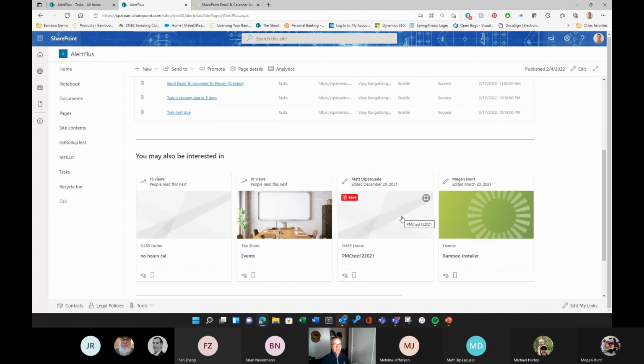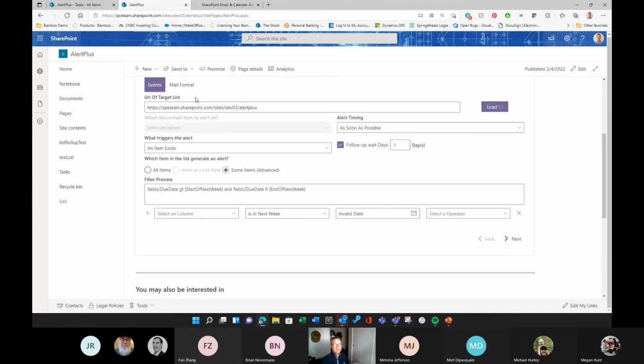Let's get a little more complicated. Let's create an alert for a task that is coming due in 5 days. So in this case, we're going to use the same URL of the target list. We're going to grab the task list. We're going to do this as soon as possible. And we're going to choose the trigger an item exists, right? So this means that nothing's changed, and we're going to create some business rules. I'll get back to this in a second.